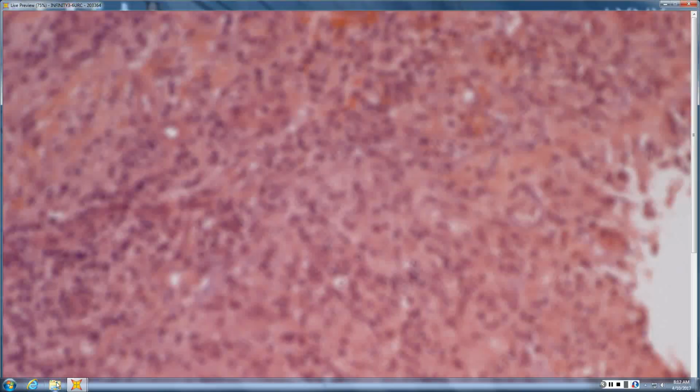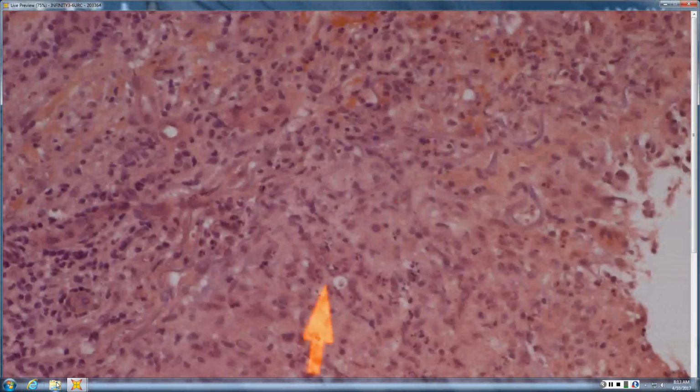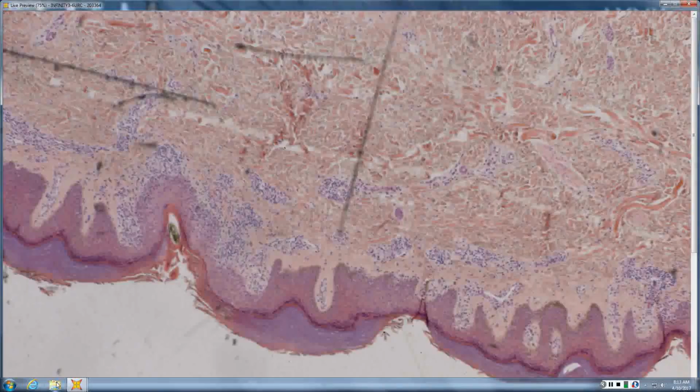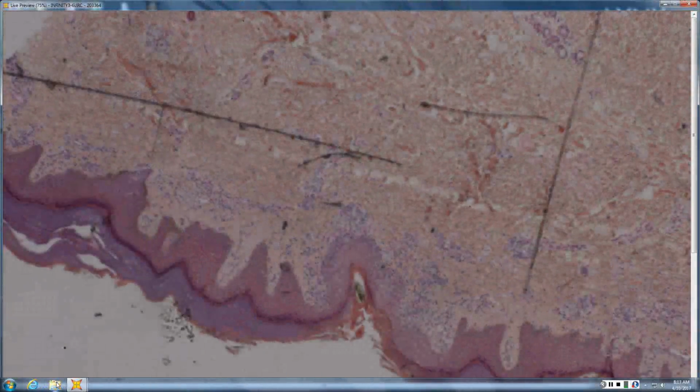Let's see what we got here. We got elastic, we got neutrophils. I'm seeing organisms jumping out at me. Let's get... And so, by history, it was an M. marinum infection. But your differential was good. And it's always about the differential, and then we can get history after.